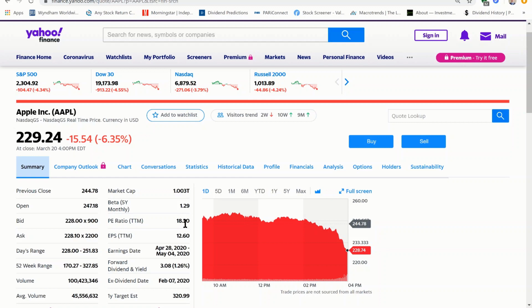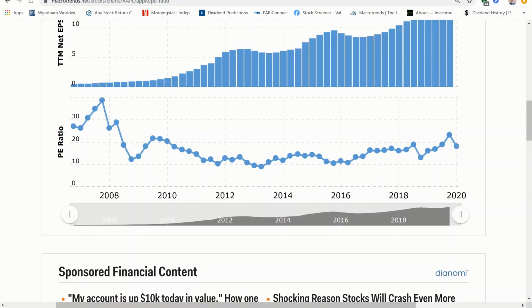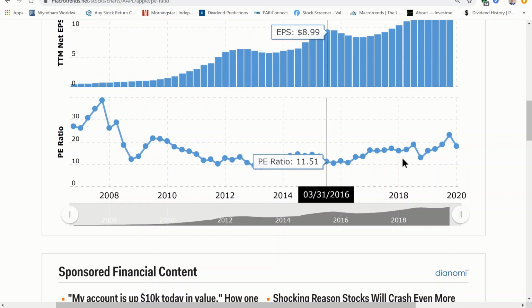Although a PE of 15 or below is a good recommendation for most companies, some companies tend to trade at a premium, some companies have higher growth prospects, and some industries tend to trade at higher or lower PEs. Although there are many factors to consider here, two things I like to look at is the company's PE compared to its own history and to its industry. Let's take a look at macrotrends.net. This website shows us the PE for Apple from 2007 until 2020.